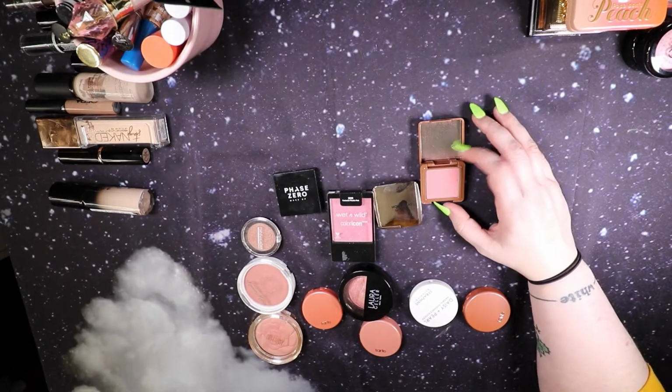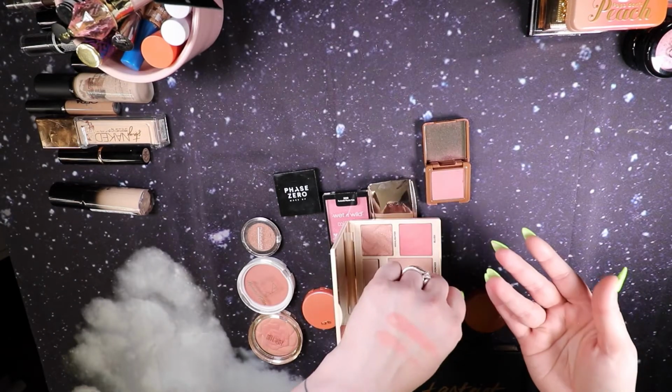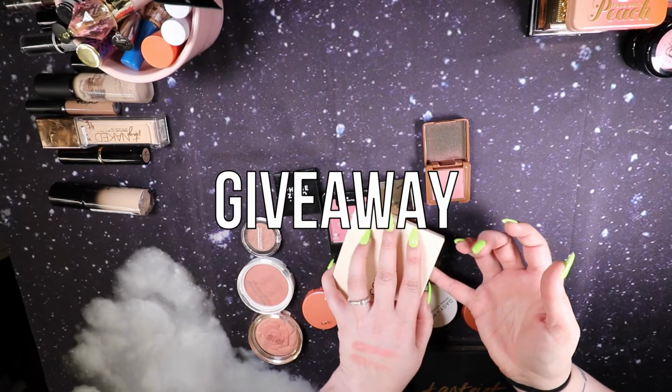Maybe I don't have a dupe for this. Ooh, that one's almost an exact dupe. Yep, basically the same. Cool. Then I can get rid of it.